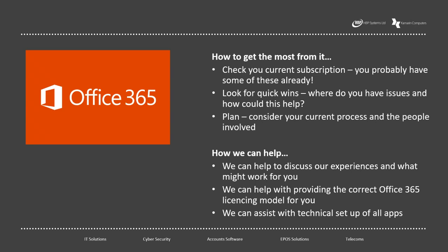And also plan. So yes, this is software, but as you've probably seen, this is a software package that heavily involves people. There is only so much we can do as a software provider, an IT provider. We can set up Yammer, we can set up Teams and notebooks, but ultimately the structures in place, encouraging people to use it, making sure people get involved and use it in the right way is a little bit out of the scope of software and much more down to the people and the processes within your organisation. So what we can do is discuss and talk to you about these in more detail, whether that's myself and Tony or any of our account managers or support people.